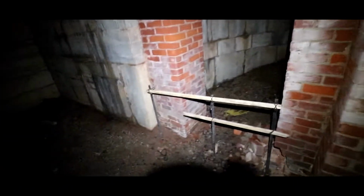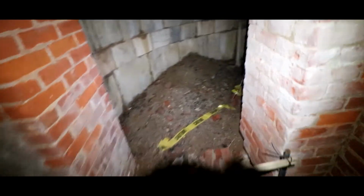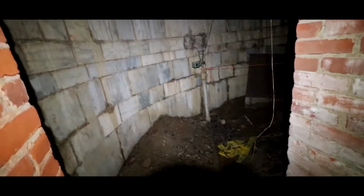It's what's left over from Halloween, pre-COVID. I don't know what's over there, but they have this blocking it off, and I'm not gonna try to disturb it.